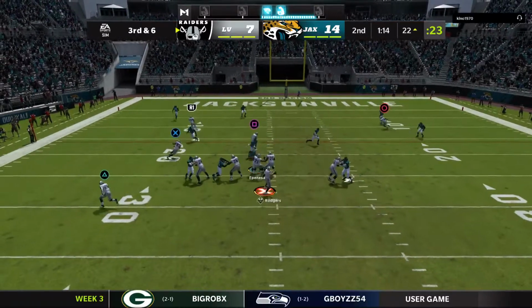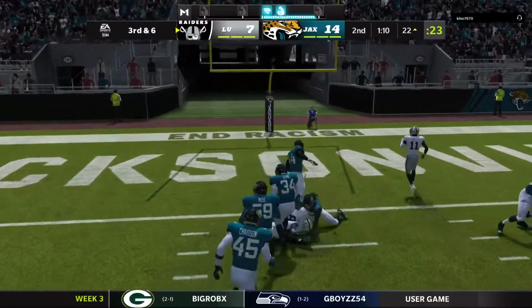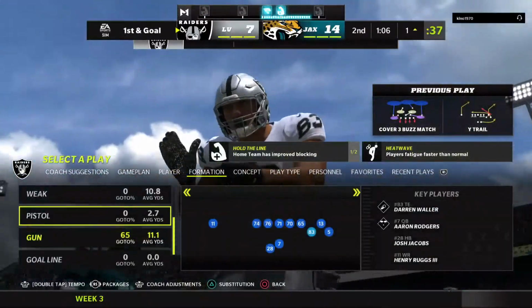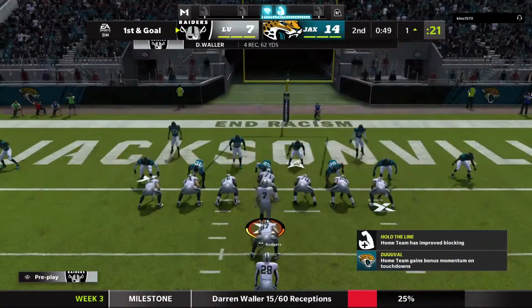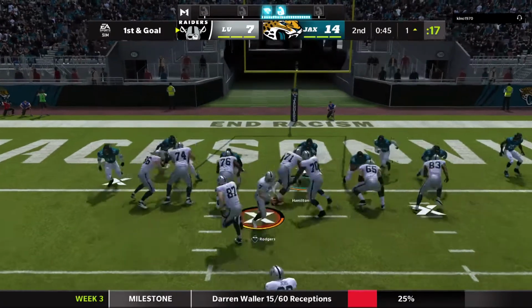From the gun, it's Rodgers. That's caught by Waller out left side. And he'll be taken down, but he does have first down yardage. Last play they got stuffed at the line. Different story here, over 20 yards. A chance now to get even before the break as they come up 1st and goal.